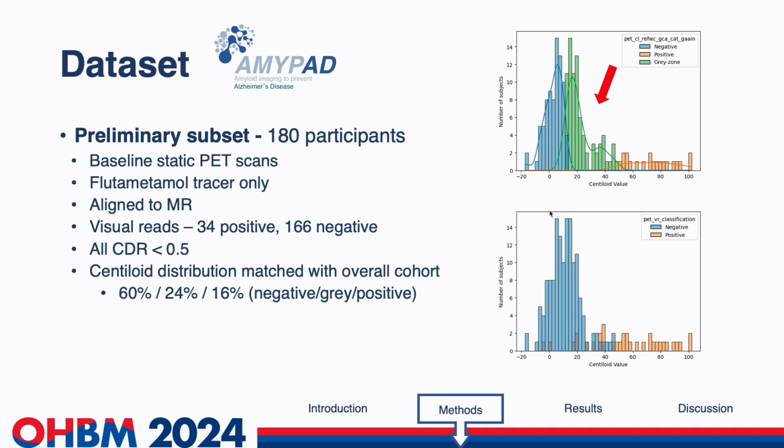In the preliminary subset that I'm going to present today, there were 180 participants, and you can see here on the right-hand side the distribution of, on the top, centiloid score, and on the bottom, the visual read classification that we used as a label. So I just want you to keep in mind that, as shown by the gray arrow, some people who are positive or negative on visual read will potentially be classified as the gray zone in terms of their centiloid score, and this indicates that the label is not necessarily clear.